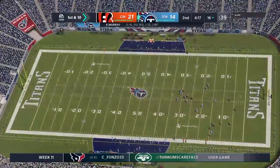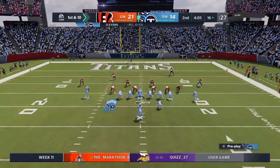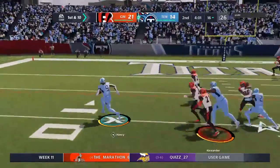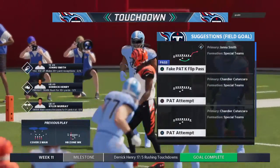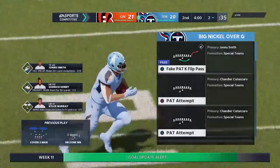And inside the 20 before he's brought down. 10 more there and another first down. 4 yards. Derrick Henry. And he will score. Touchdown, Titans. Derrick Henry. Touchdown number 18 on the year.